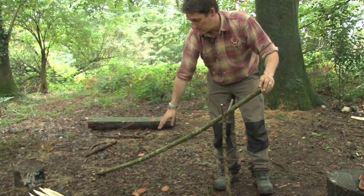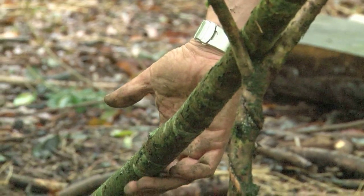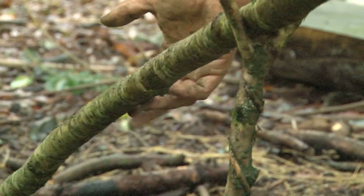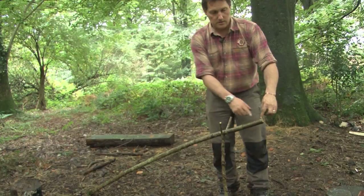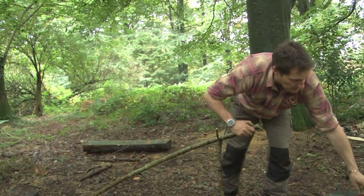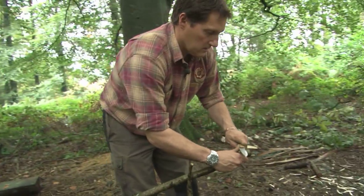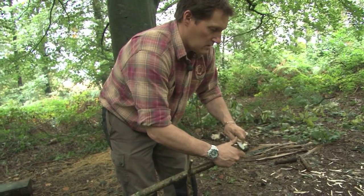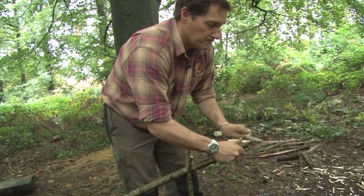Gravity naturally takes it in this direction. But once I've put some weight on this, it'll swivel around, and so that will become the top. So what I'm going to do here is just mark with my knife where the top is like that. I'm going to put a chisel point on this.